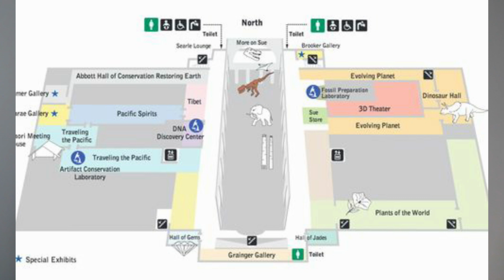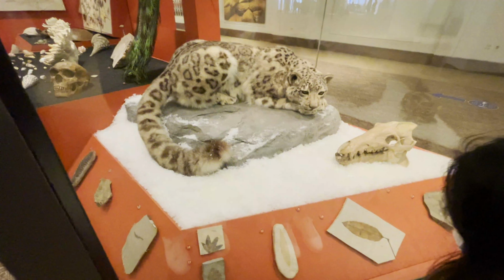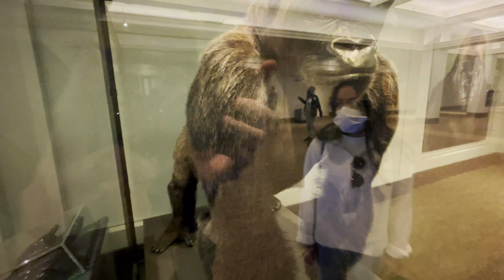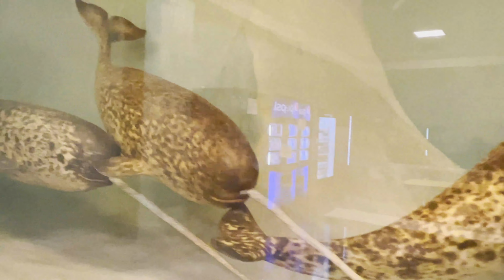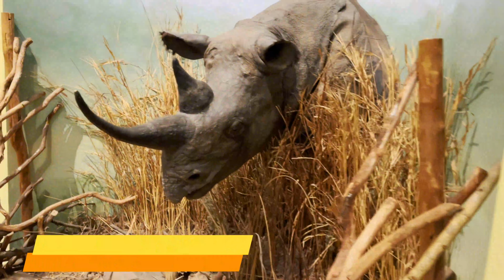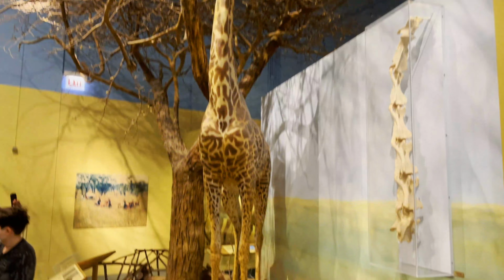So the layout of the Field Museum is actually split into 3 different floors. Once you enter, you'll be going through the first floor, and you will see these replicas or taxidermied animals such as gorillas, lions, and some other animals from other ecosystems. And you can see more of this on the second floor as well. They have a really cool Africa exhibit where you get to see some of those living things that we associate with that area of the world, if you catch my drift.